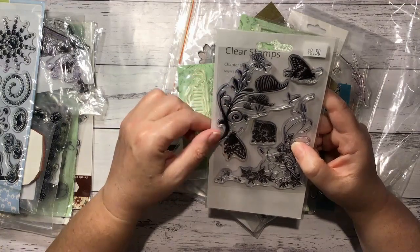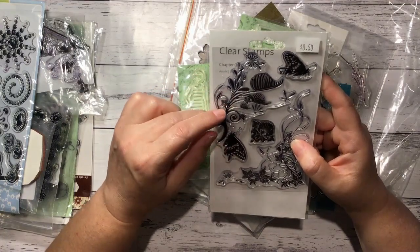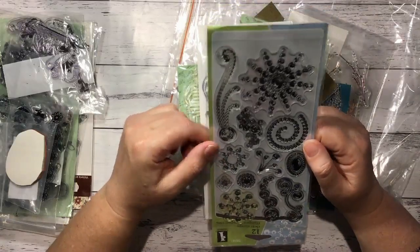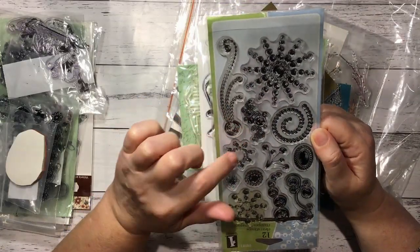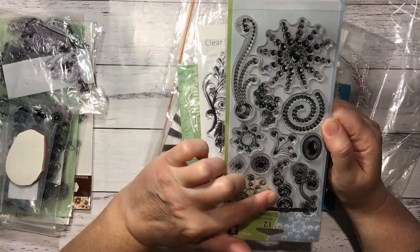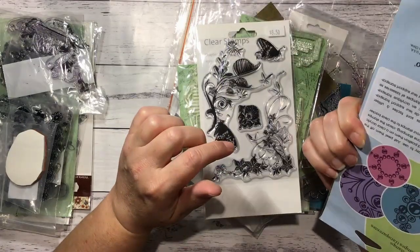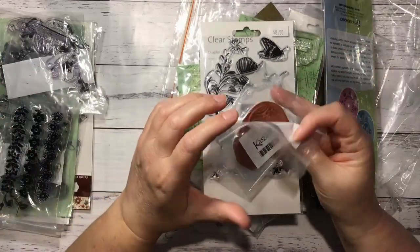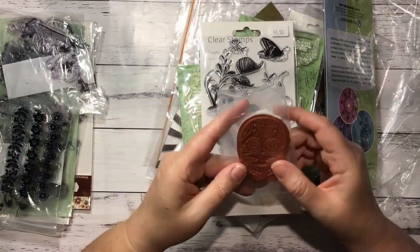I thought I had all the Kaisercraft stamps that I wanted, but no, I must have missed some earlier on. These are really cool. Just different shapes with bubbles, circles, like this. Because there's a stamp, that's a sugar skull.